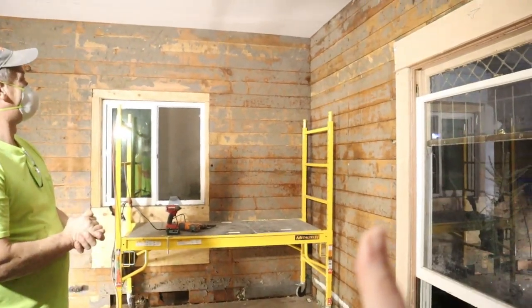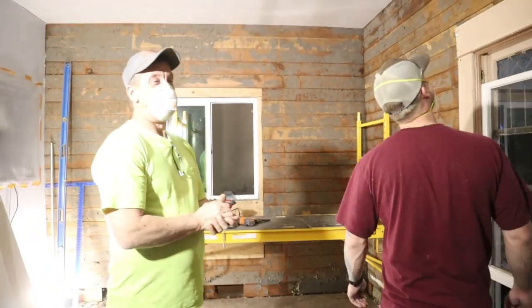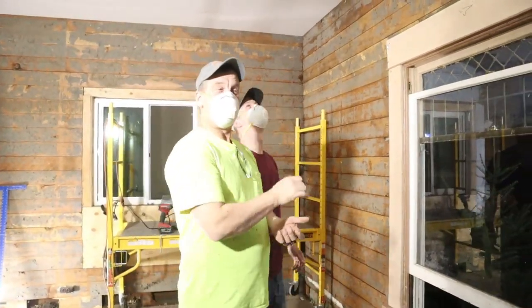Advice from Dad. We're trying to prevent everyone else from giving him shit that we didn't water it down.